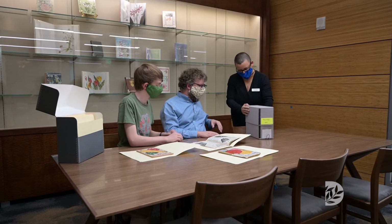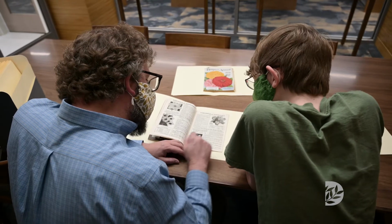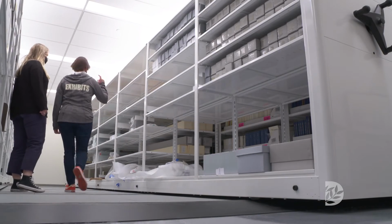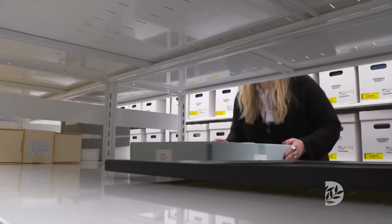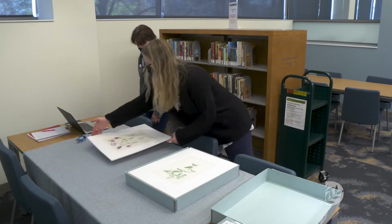They can then make appointments to come in and inspect the physical items in the controlled environment of our rare books reading room. One of the highlights of the Freyer Newman Center is that we have a better ability to store art, archives, and library collections in a clean, climate-controlled environment, and allows a little bit more room for growth for all of our collections.